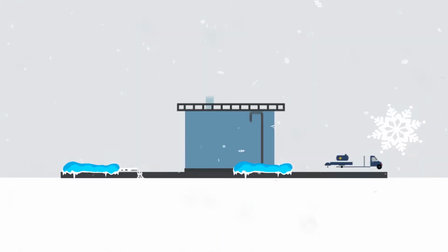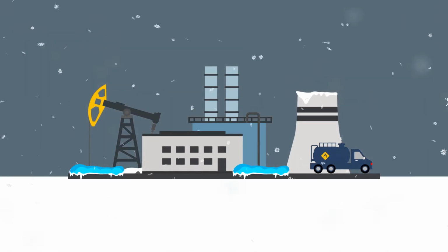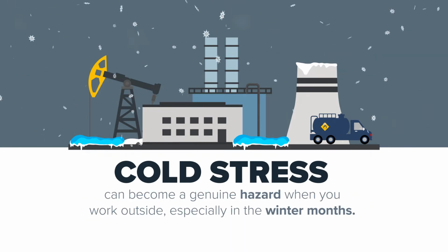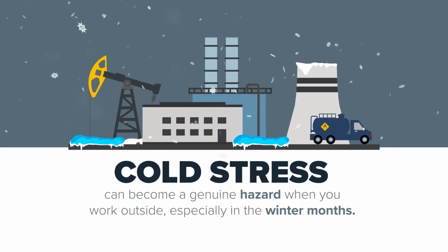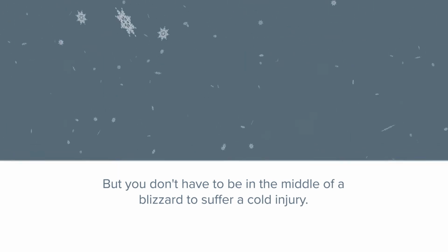During the winter, temperatures can plunge, and with that drop in temperature comes problems for workers, especially those who work outside. Cold stress can be a genuine hazard when you work outside, especially in the winter months. But you don't have to be in the middle of a blizzard to suffer a cold injury.